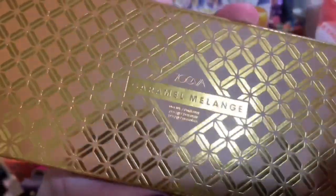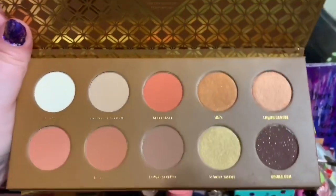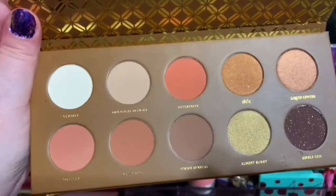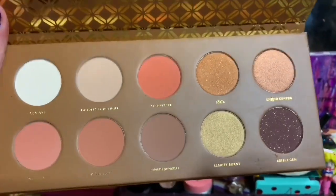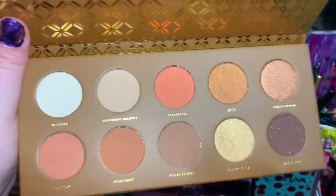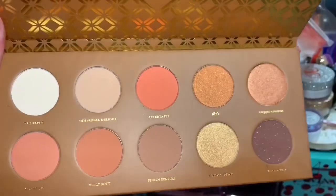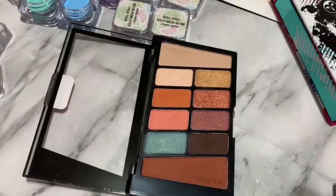Another BoxyCharm declutter. Are we surprised? This is the Caramel palette by Zoeva. This is supposed to be a festival-themed box, but I don't know. This just, like, sure, okay, there's a coral shade, but the rest is neutrals. It's boring. It's whatever. This is just not a palette that I would ever reach for in my life. If I want to do a neutral look, I have neutral palettes. This is a no from me.